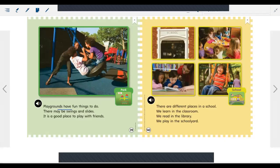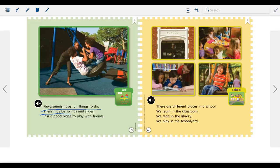Playgrounds have fun things to do. There may be swings and slides. It's a good place to play with friends. So they are at the park and they are playing on the playground. All right, now these kids are at school. There are different places in a school. We learn in the classroom. We read in the library. We play in the schoolyard.